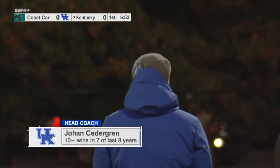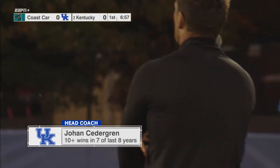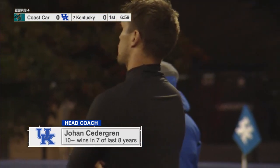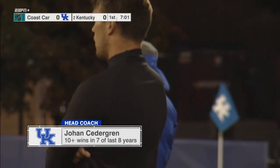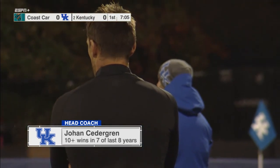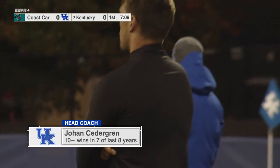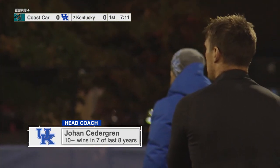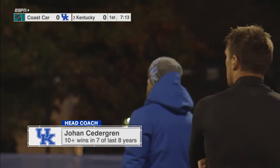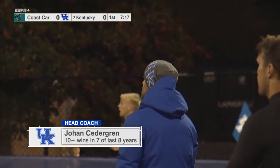Here's a look at Wildcats head coach Johan Settergren in his 11th season. He's a man who's accustomed to cold weather, so when you see him bubble up like that, you get an idea just how nippy it is tonight. He kind of figured he had almost reached the peak of his coaching prowess with this Kentucky team in years past, but getting that number two ranking, just finding another way.